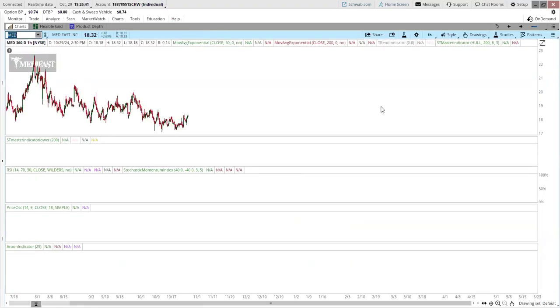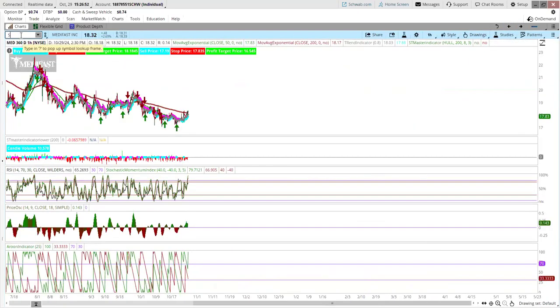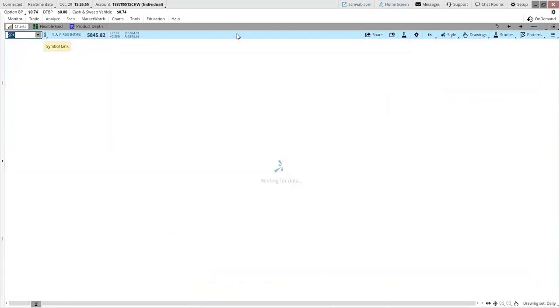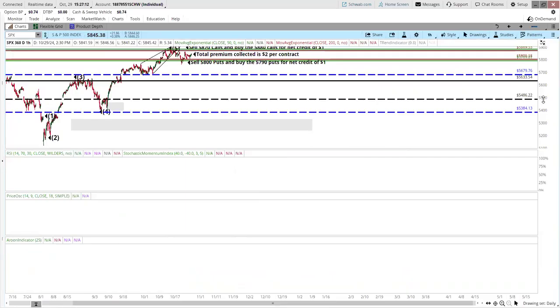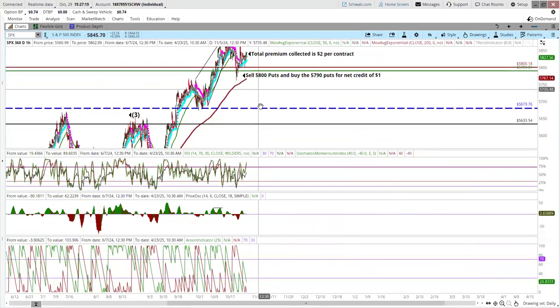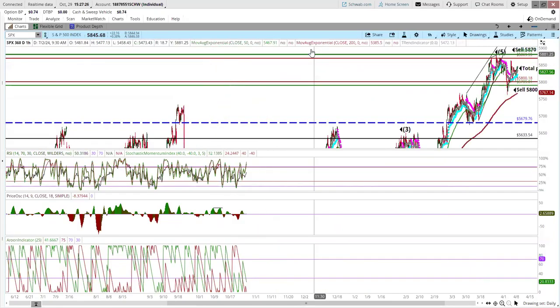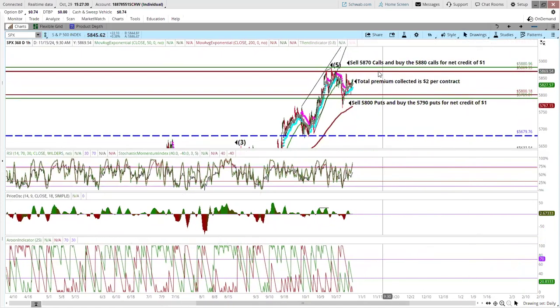Well, they're not covered calls. Let me go to my other screen and go back to the SPX where I'm showing this. They're not covered because I don't have to cover them, since right now I'm selling the 5870s but buying the 5880s. So it's one of the things where my risk is just here.